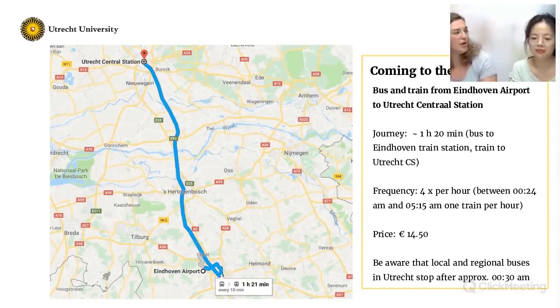I think the bus ride is about 20 or 25 minutes. And then from Eindhoven to Utrecht, it's about an hour. So it's a bit of a longer journey. It's also a bit more expensive. But usually there are cheaper flights coming in to Eindhoven. Of course, if you're coming from nearby countries such as Belgium or Germany or France, it's also very possible to come by train. We have a very good train network here.